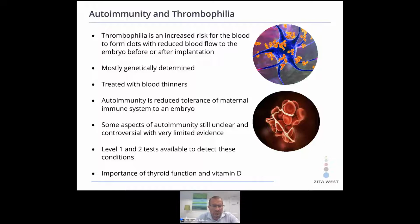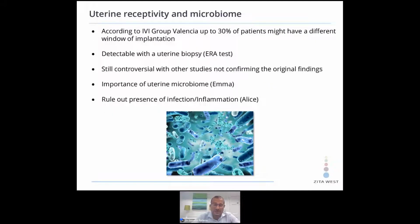So moving on with other possible reasons for a failure, there is this interesting concept of uterine receptivity. And there is a test which was developed from the EV group in Valencia, which is called ERA, which is now quite popular, and is now offered together with two other tests, one called EMMA and one called ALICE. So there is now a test which can do the three of them with the same procedure, which is basically a uterine sampling through biopsy.